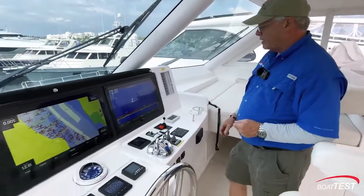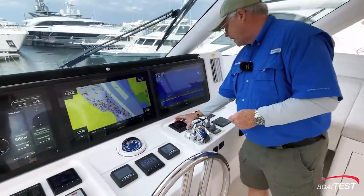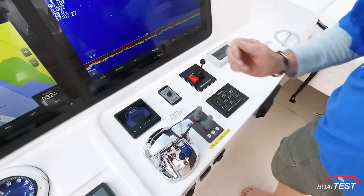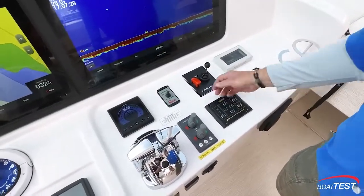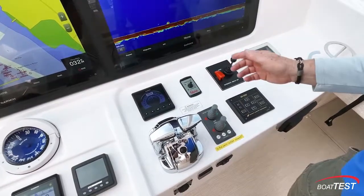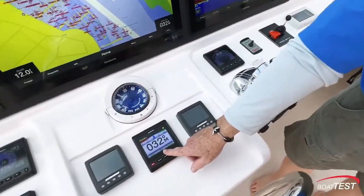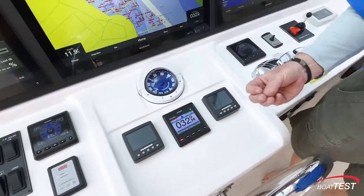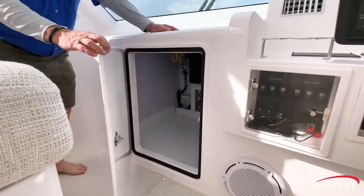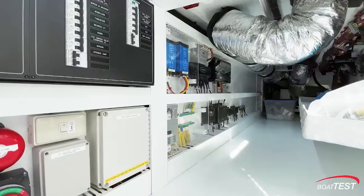On the right hand side, another Garmin multi-data display, digital engine controls, bow and stern thrusters. If we lose our electric over hydraulic steering from the wheel, we just revert to our steering backup, and we also have steering controls from the autopilot, so there's triple redundancy. Your installation tech is also going to love this feature, access to the entire space behind the panel.